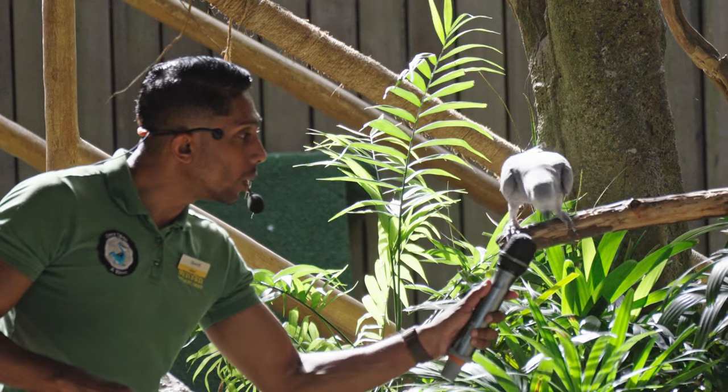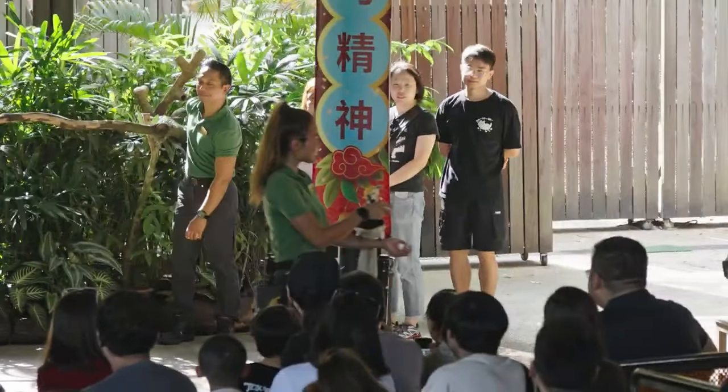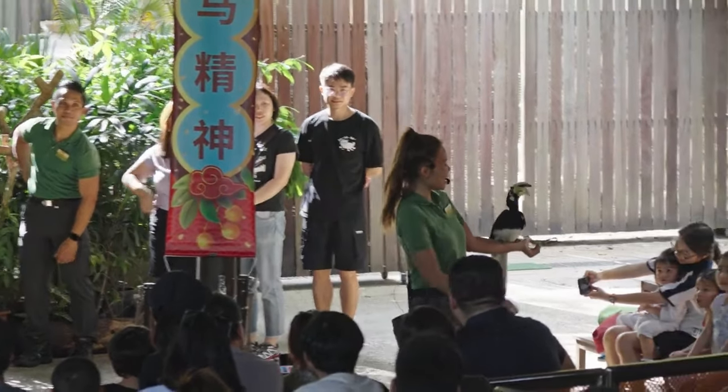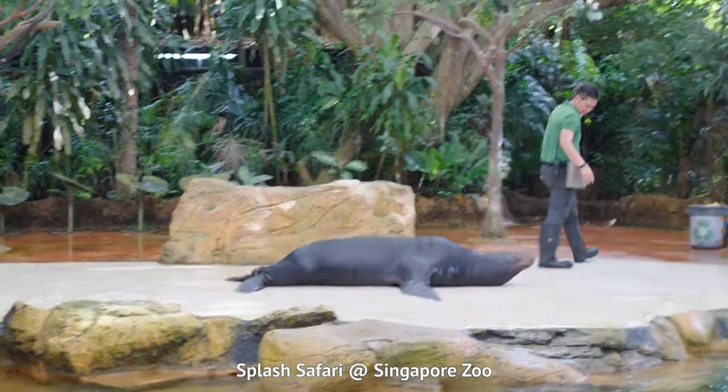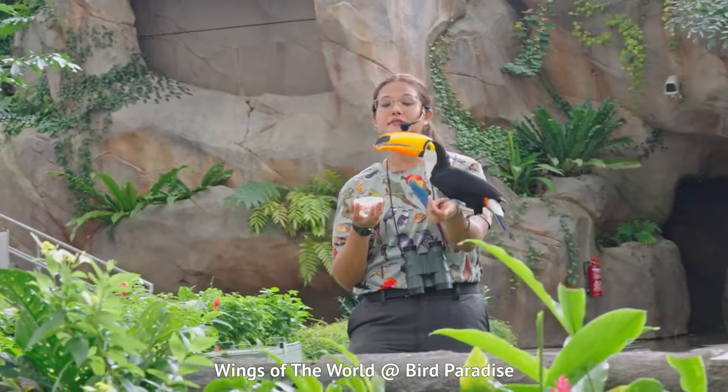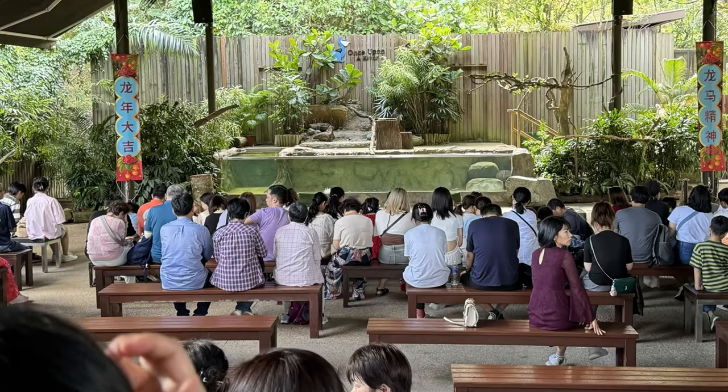So personally, the stage is very, very poorly lit. It makes it very difficult to see the animals and the presenters because the backlight from the sun is very strong. Compare this with the lighting at Singapore Zoo or Bird Paradise, the difference is phenomenal. A lot of the sitting areas in front are also at the same level, so if you're sitting there, you're probably watching the head of the person in front of you most of the time.